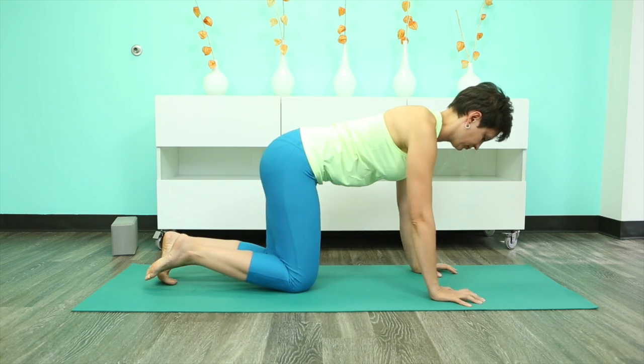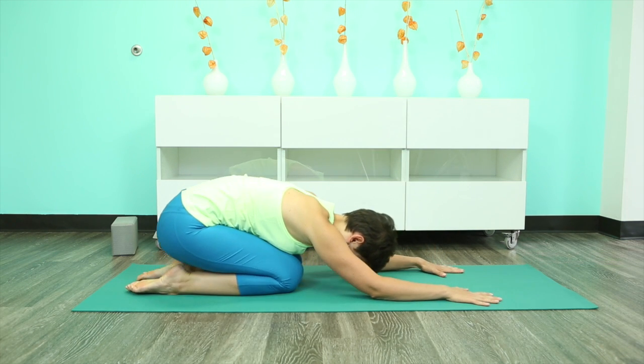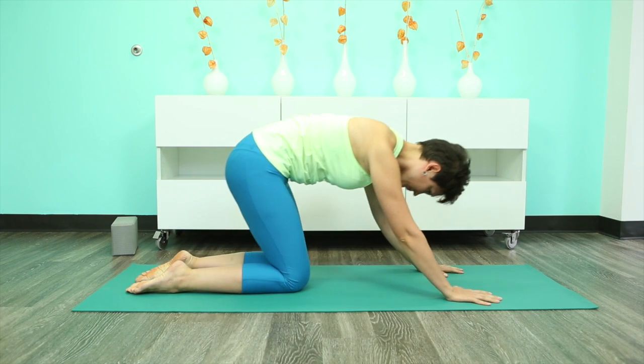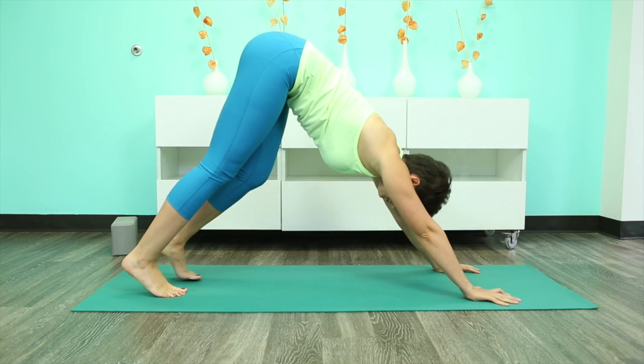On the inhale, lift the chest forward and up. And as you exhale, move down into the child's pose, elbows down, butt toward the heels. On the inhale, come on up onto your hands and knees, lifting the chest forward and up. Curl the toes under, and on the exhale, lift the knees, and we'll go into the downward facing dog.